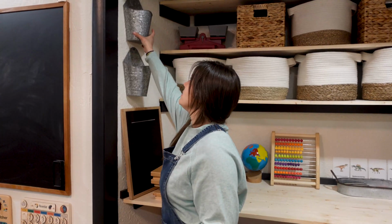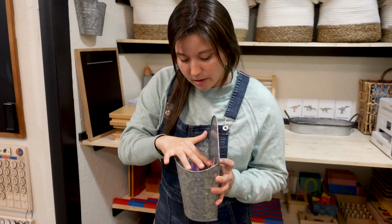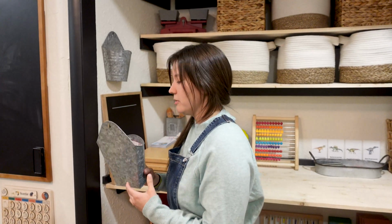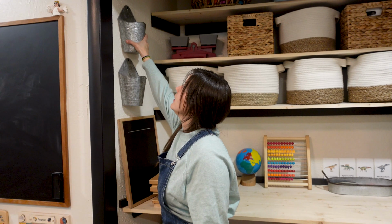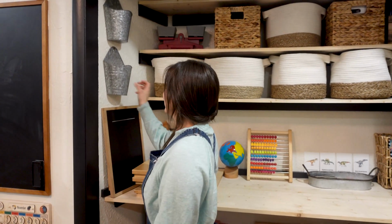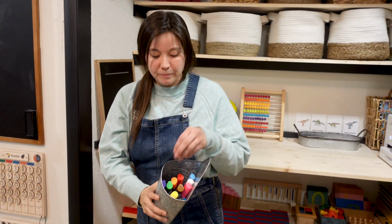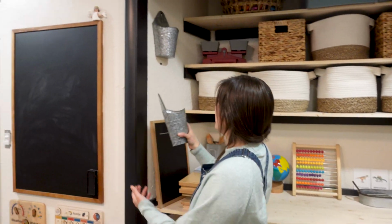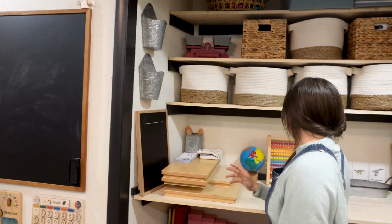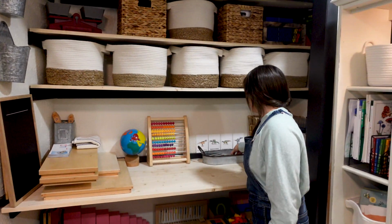So I have these tins right here on the wall. One has some beads in it, specifically for my 6-year-old, so I can just give this to her. She can be done, put it away, and then I can put it away so it doesn't go everywhere and be a mess. That's happened before. This bin has our chalk markers in it for our chalkboard, and I have some chalk over here. I didn't want to put this little chalk in here for it to get lost, so I have this here.